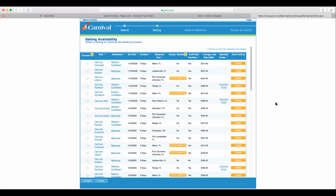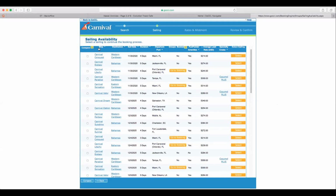Okay, so these are our choices. The name of the ship is listed here in this first section. The name of the destination, it's in the second section. The sail date is here in the third section. Now, this means the day that the ship actually leaves the dock. This is the duration of the ship.